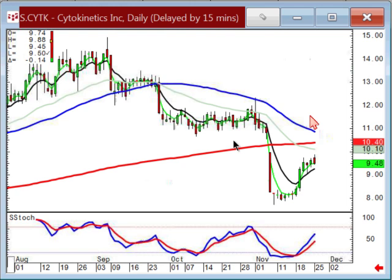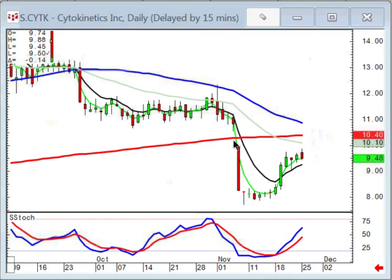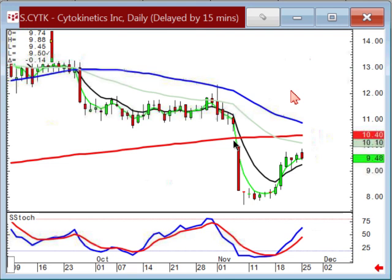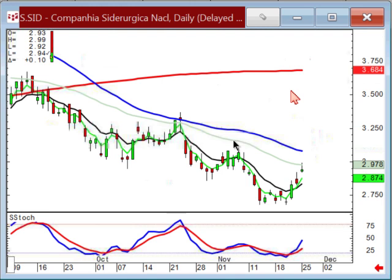I think we did CYTK. You just stay long after this cradle pattern. If you're long, still not a very powerful chart, and you can see you're still stuck in this downtrend. So that's just not a good chart, JB.